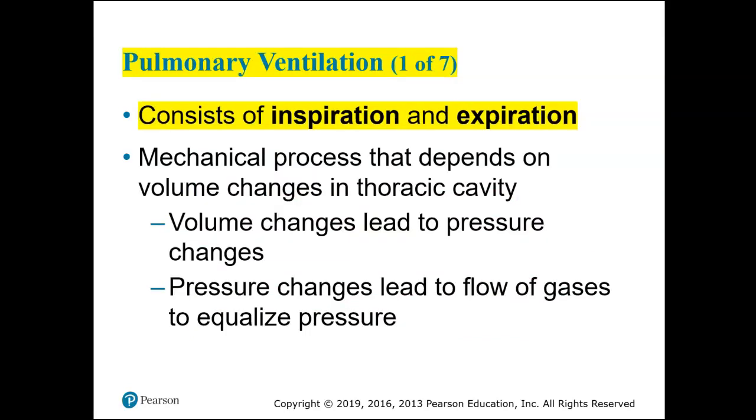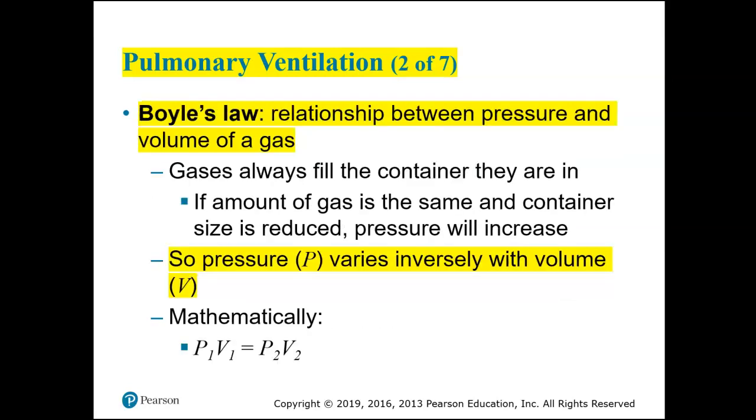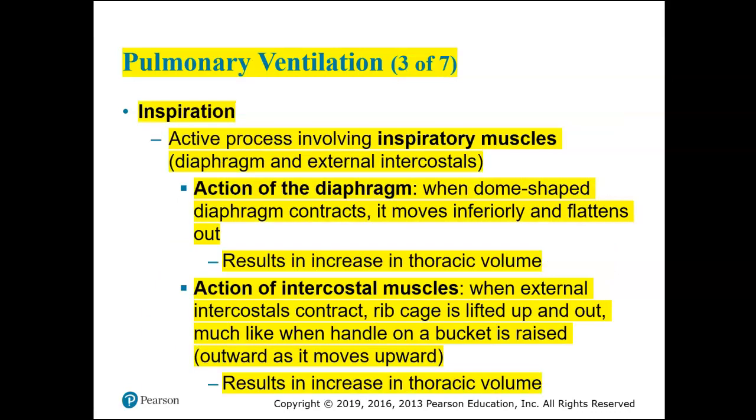Now, back to breathing, ventilation, that's inspiration and expiration. Breathing relies on the relationship between pressure and volume, which is called Boyle's law. That relationship means that pressure and volume are inversely related. So the greater the volume of the lungs, the lower the pressure. And the lower the volume, the greater the pressure. So when you inhale, first of all, let's talk about the muscles involved in inhaling, because the muscles are going to contract in order to give you a larger volume in your chest cavity.